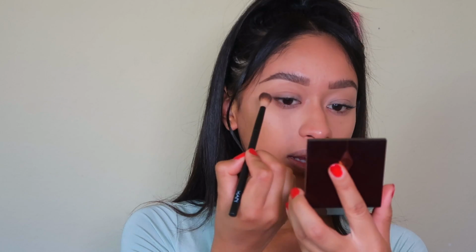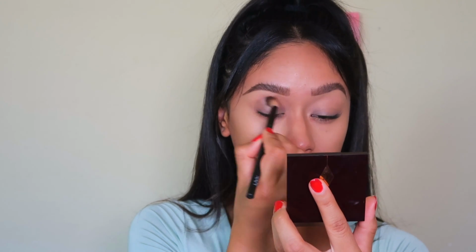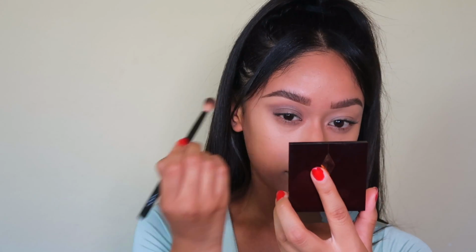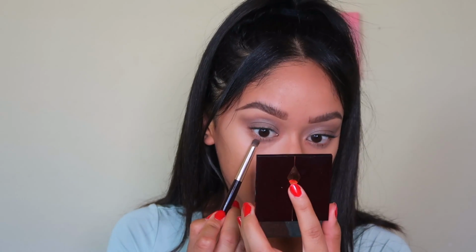So I'm gonna be taking the enhanced shade first and just applying that on my lid and on my crease. And then taking that same shade with a smudger brush, I'm gonna do that on my lower lash line.